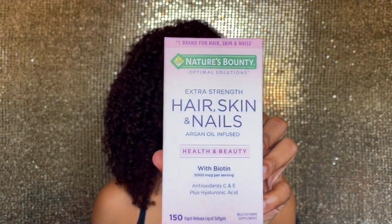The number one thing I've always honestly been doing for a while is taking hair vitamins. So I actually take these hair vitamins right here, and these are the Nature Bounty Optimal Solutions Extra Strength Hair, Skin, and Nails Argan Oil Infused Health and Beauty with biotin, and it also has antioxidants C and E plus hyaluronic acid in it, and these are rapid release soft gels. So this is what I take.